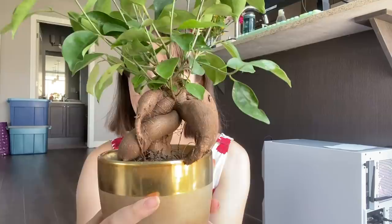If you guys have any suggestions for any of these plants, please just comment them below, or suggestions in general, please tell me. But this one is so beautiful. So I got the red and yeah, thriving. Then I got another bonsai because I saw him and I just couldn't leave him.